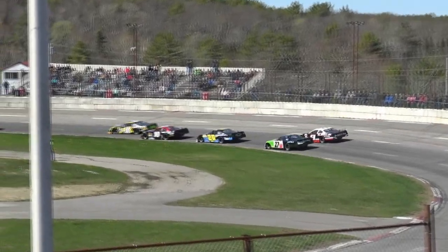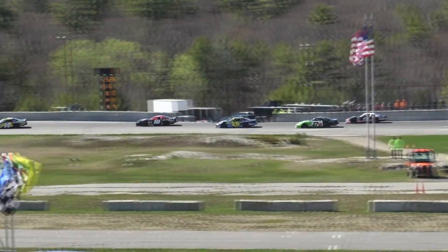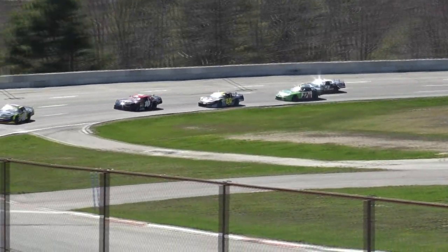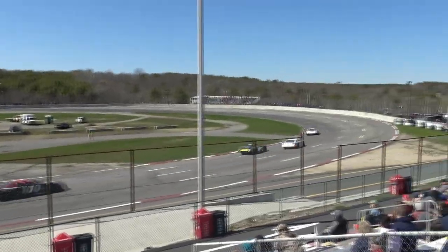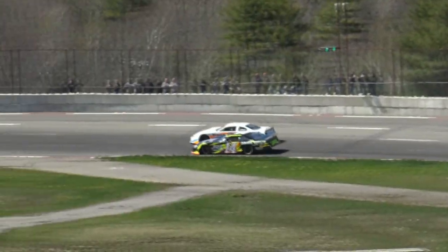Josh St. Clair in the 14, now setting up to take over that third position away from the 10 of Hall. He completes a pass down the backstretch and now looks on the bumper of Austin. Austin real loose out of turn number 4 in the 61. St. Clair sets himself up for a nice low pass out of turn number 2.